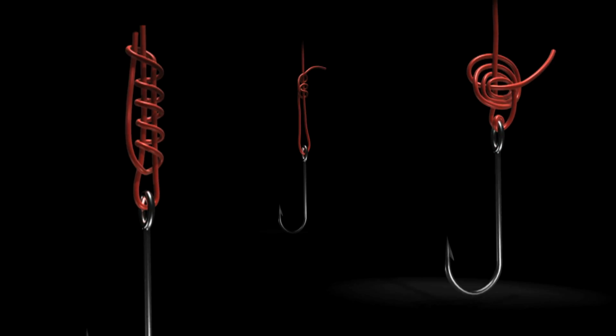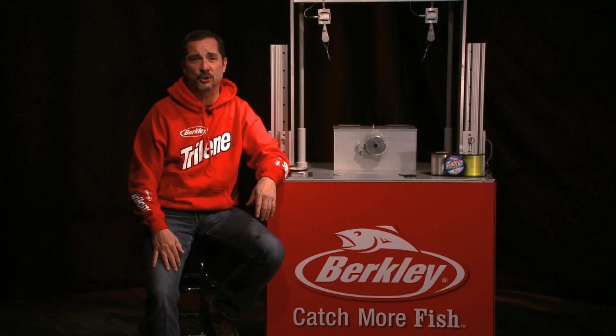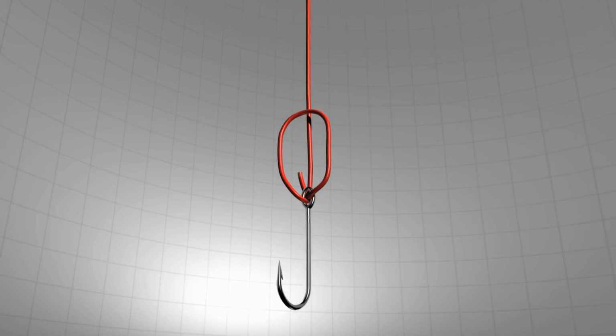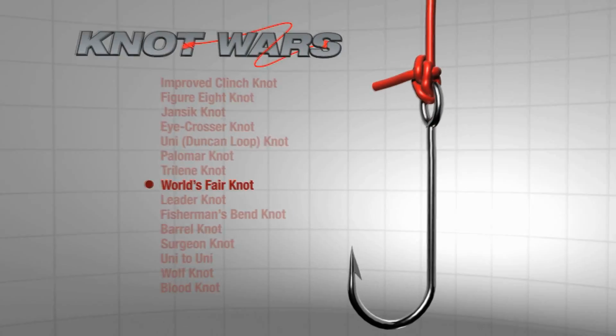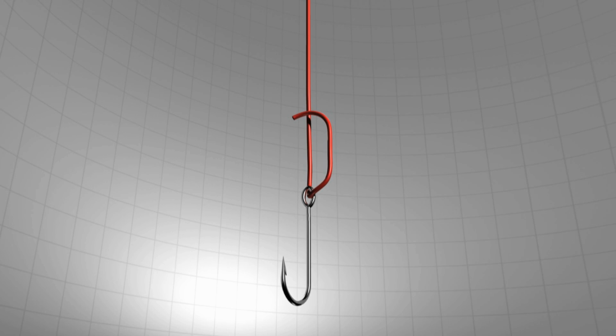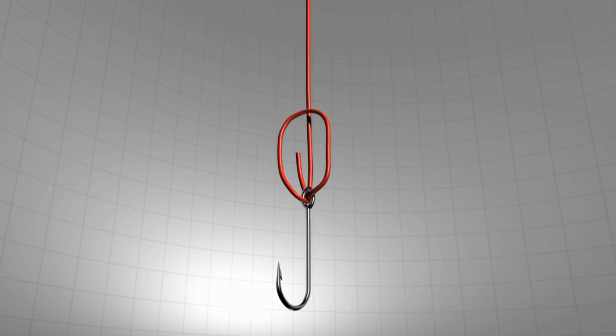Pitting the best fishing knots head to head in a competition of strength. This week's challenger, the Porter Knot, going up against last week's champion, the World's Fair Knot. Now, if you missed last week, here's how you tie it. Start by running the tag end through the eye of the hook and run up the main line before doubling back to form a loop.